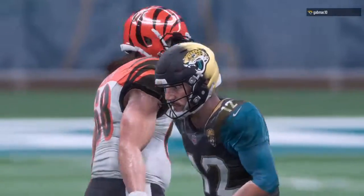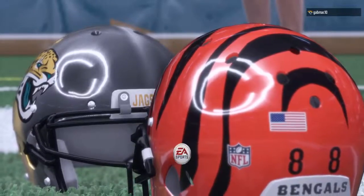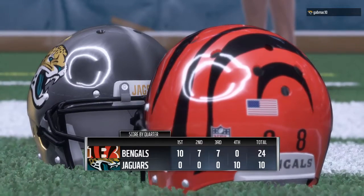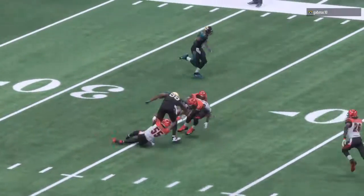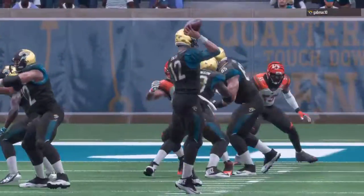So for the Bengals, the win moves them up to 5-2 now on the year. And they'll get another road date next week as their opponents will be the New York Jets. Meanwhile, for Jacksonville, the loss drops them back to 4-3 so far. And they will try to turn it around next week as they head down to Carson for a matchup with the LA Chargers.